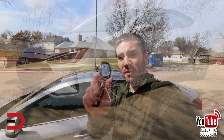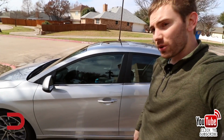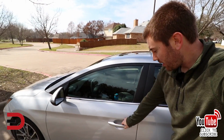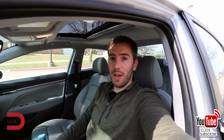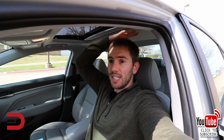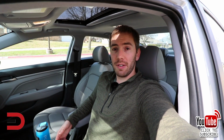Hopping in the front seats, we've got the smart key system, and it's actually a cool, neat brown key fob. Hit that button to lock it, hit that button again to unlock it. Let's go ahead and hop inside. Now that I'm inside, at 5'9", sitting up tall, I've got plenty of headroom. Shouldn't be any problem with that. If you're 6 foot and up, you might have a little bit of trouble, but not too bad at all. And these leather seats are actually pretty comfortable, more comfortable than I was expecting for this limited trim.